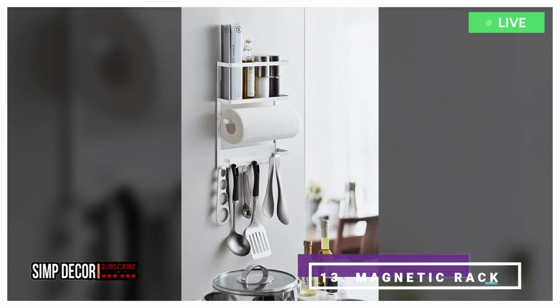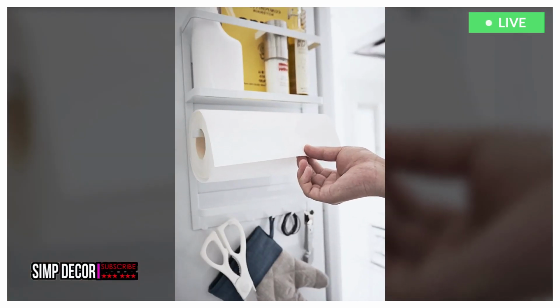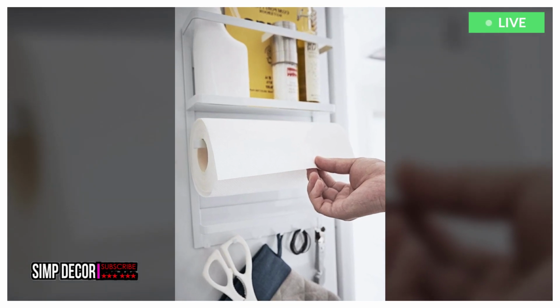13. A magnetic rack that simply sticks to the side of your fridge and provides bonus storage space for your most used goods.